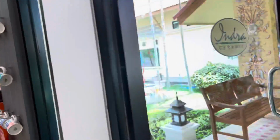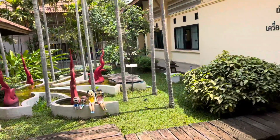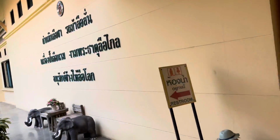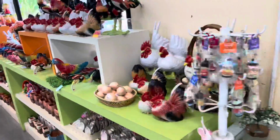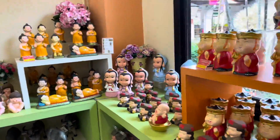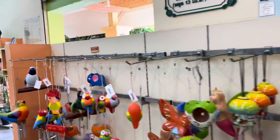Now let's go over here. This seems to be like the second part. It's very beautiful here, guys. You can spend pretty much the whole day here. So let's go to the second part now, and we're going to be stopping the video very soon. Here we have some chicken. Chicken, you say kai in Thai. Okay, guys. We have little monks here. So this is pretty much like the other place that we went to, and they have different products here.